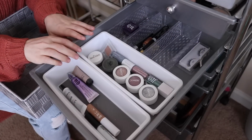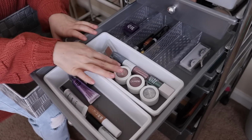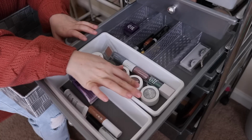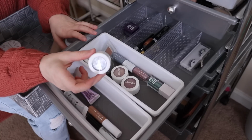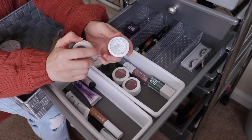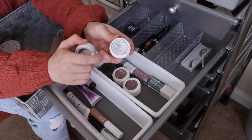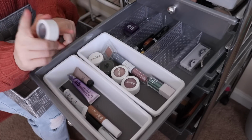Then we have my eye drawer. This is some single eyeshadows, some eyeliners. Let's see, I kind of want to pull out one of my ColourPop Super Shock shadows. You know what? I have not used Liberty in so long, and I really need to use this. This is a super metallic silver shade. Yeah, we're gonna pull that one out, and then I have a palette in mind as well.